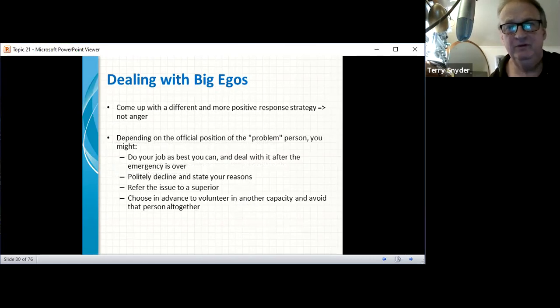Come up with a different and more positive response strategy, not anger. Depending on the official position of the problem person, you might do these. Do your job as best you can and deal with it after the emergency is over. Politely decline and state your reasons. Politely decline and refer the issue to a superior. Choose in advance to volunteer in another capacity and avoid this person altogether.